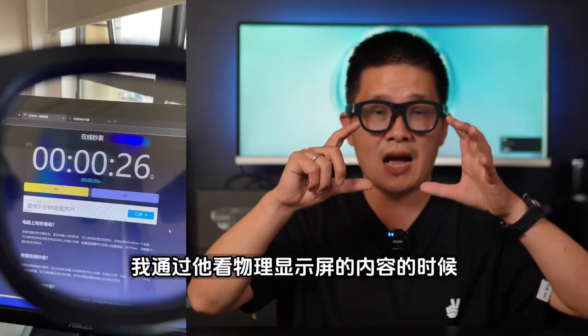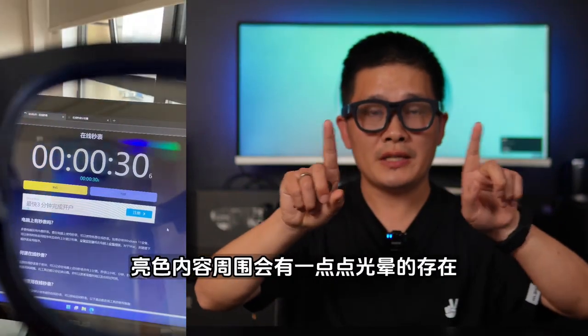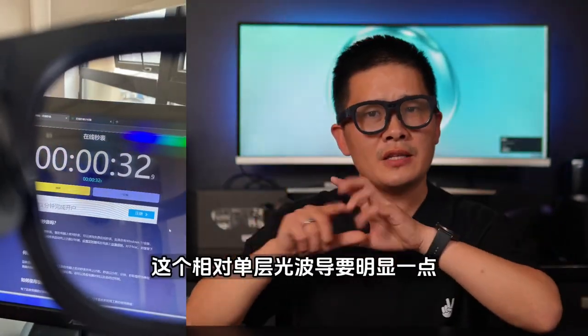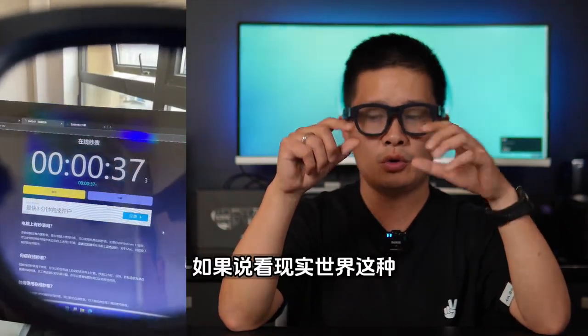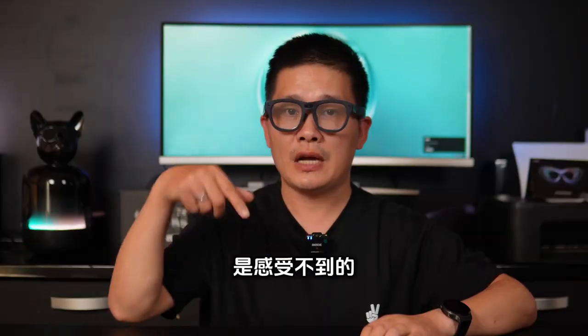In addition, when I read the content of the physical display screen through it, there will be a slight halo around the bright content. This is more noticeable compared to single-layer optical waveguides, but this halo is limited to viewing screen content. If we look at the real world, it cannot be felt.